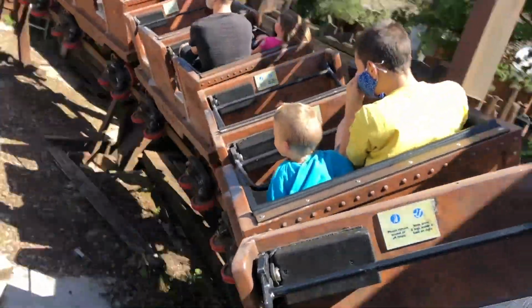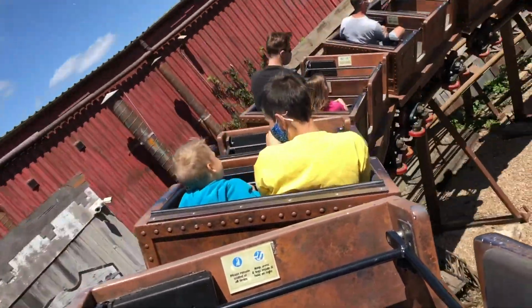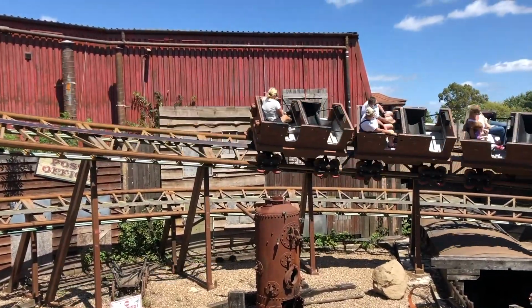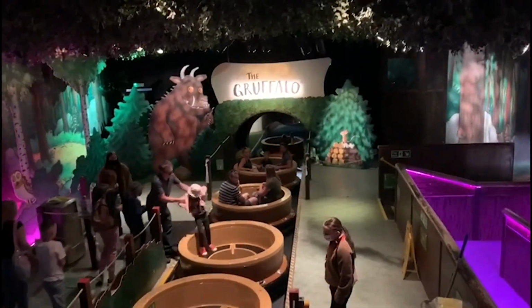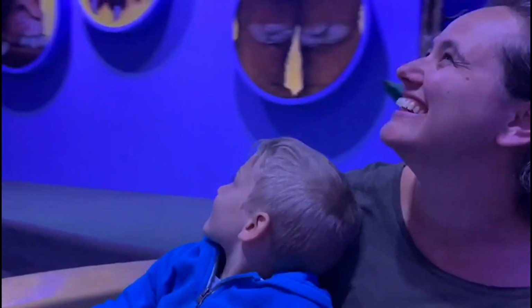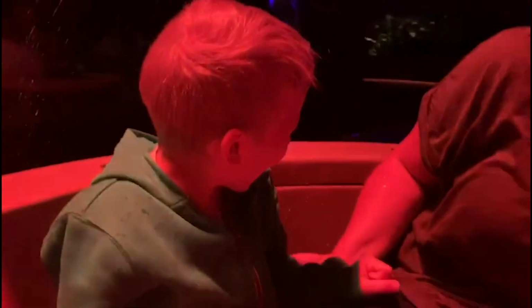As you can see on lots of the rides, they were filling every other carriage for safety. The Gruffalo Ride was a massive hit with everyone. It's really gorgeous. You get a bit splashed towards the end, but nobody minded.